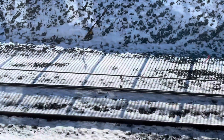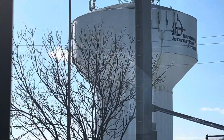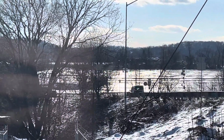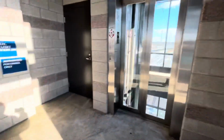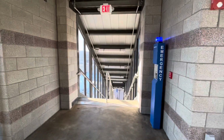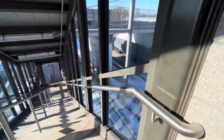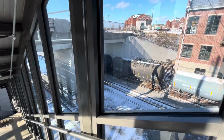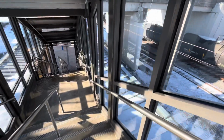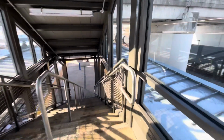Oh yeah, there's the Royalton Branch of Norfolk Southern. There's Harrisburg International Airport. And over there is the Goldsboro side of the Port Road branch. So yeah, this is not Harrisburg Station, but it goes to Harrisburg. But this is the Amtrak Keystone Corridor's new Middletown station, which just opened today.